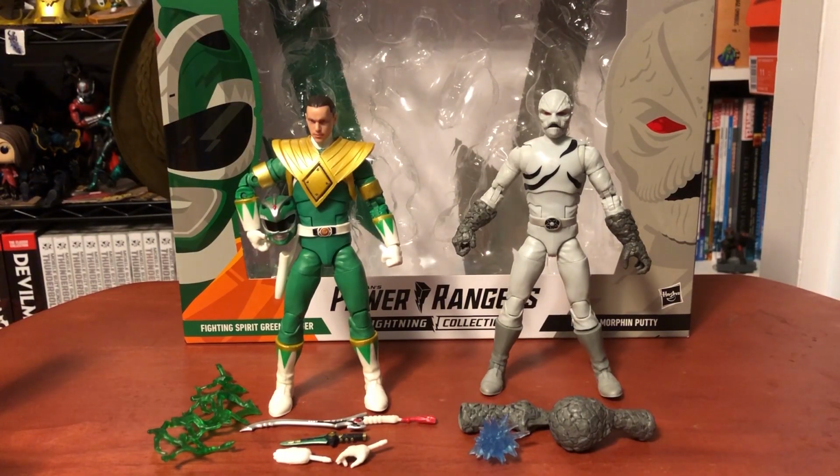This is the first retail release 2-pack. The other one is a Comic-Con exclusive of Zeo Gold Ranger and Armored Red Ranger that was released at San Diego Comic-Con in July. I do not have mine yet. I'm waiting for the official Hasbro Pulse stocking of it, but this is technically the second 2-pack to come out for the line. So first things first, let's start with good old Tommy.